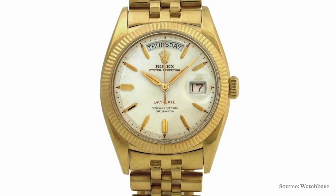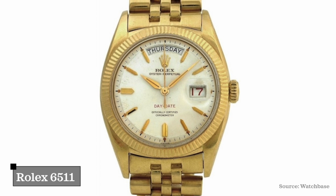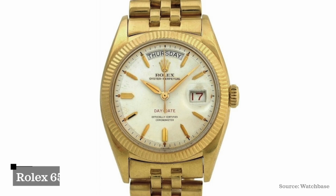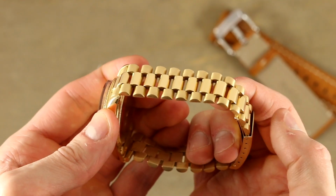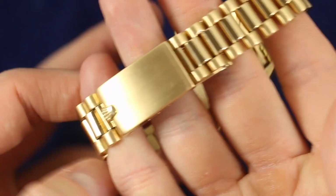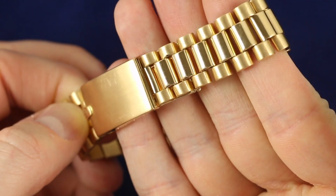The Rolex day-date was first introduced back in 1956 with the reference 6511, a model that was only in production for a couple of years and was quickly followed up with the Rolex 6611 until introducing the 1800 line in the early 1960s. These watches featured the iconic President's bracelet with the three-piece semicircular links with the larger link at the center, which is most prominent. And when looking at these watches, the bracelet is really what stands out the most. However, the President label didn't get tied to these watches until a little bit later.